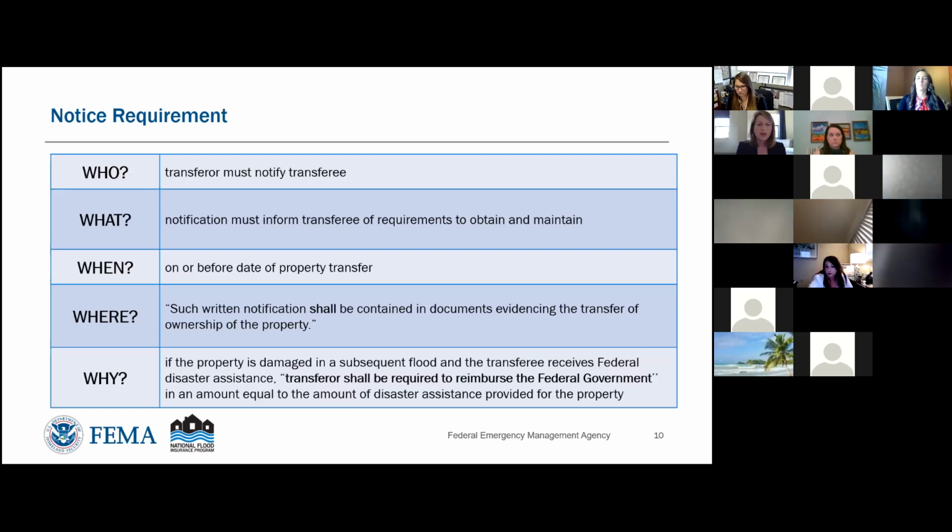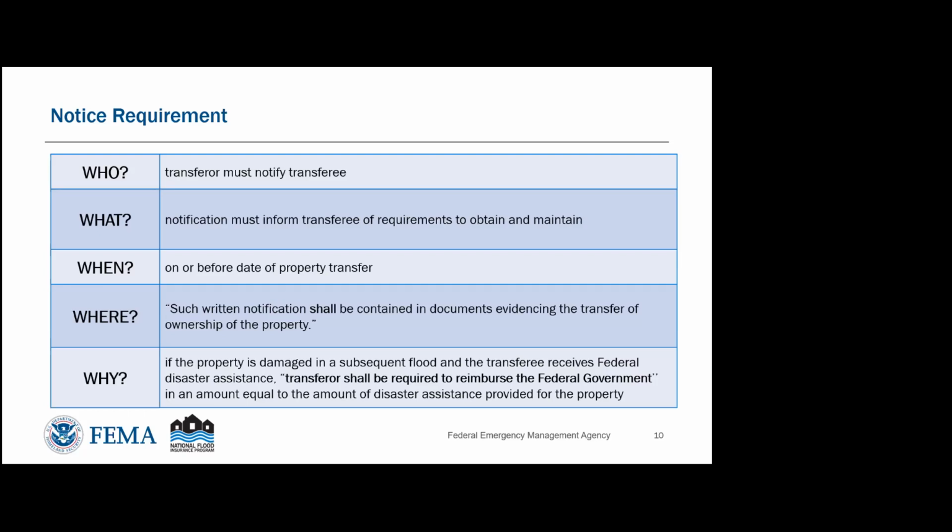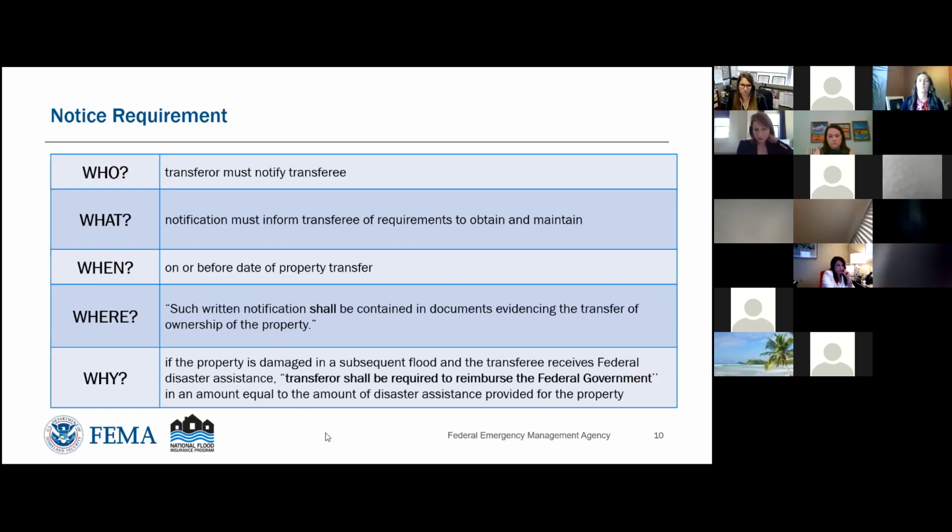One of them is that if the property is damaged in a subsequent disaster, FEMA can seek reimbursement from the seller for any disaster assistance that it decides to award to the buyer. So in all likelihood, practically speaking, FEMA would not award disaster assistance to a buyer who failed to obtain and maintain, but it could, and in that case, it can go after the seller for reimbursement of that assistance. I think in practice, that would be very difficult to do, and what's more likely is that FEMA just won't give the buyer disaster assistance because the obtain and maintain requirement has not been met. So, something to be aware of, that there is this extra layer of liability that looms over the seller if they fail to not only obtain and maintain, but also to notify the transferee of the requirement.